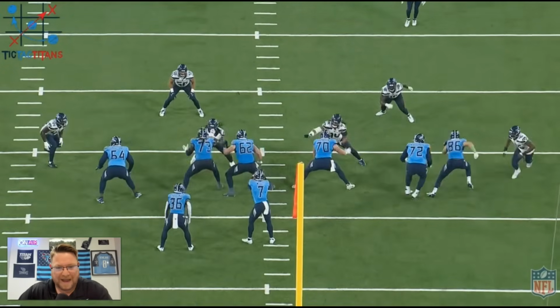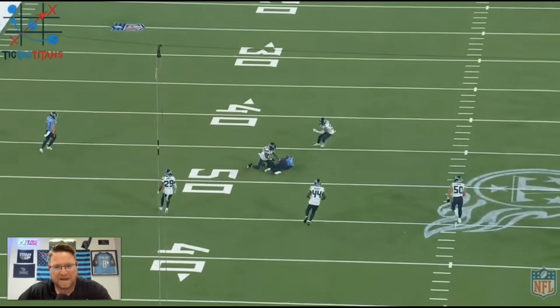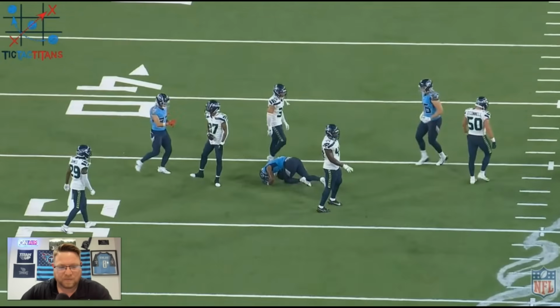You get a real good angle of the hit right here. Bam! Smacked. And you can tell that he felt it a little bit, but good physical catch from the rookie.